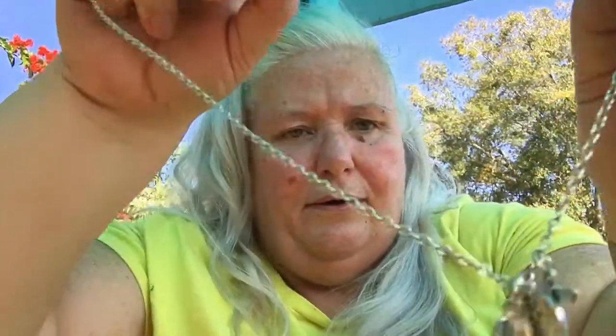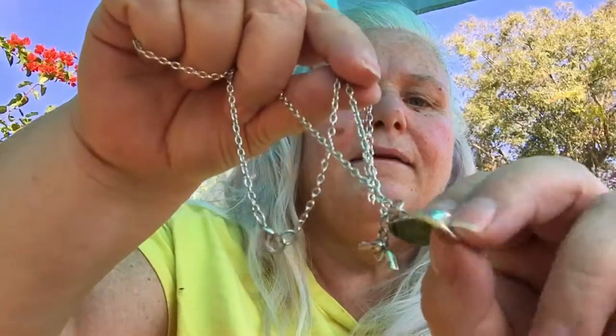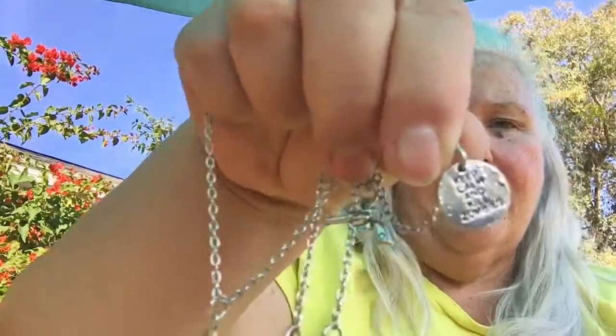Now on here, on the Walking Dead one, you got Rick's hat. His little, whoops, let's try that again, the sheriff's hat. So on this you have Rick's sheriff's hat from The Walking Dead. You have his gun. Very cute, very cute. And then it says, keep calm and kill zombies.